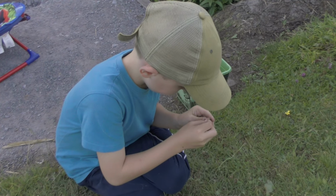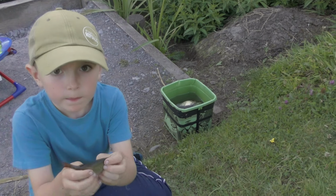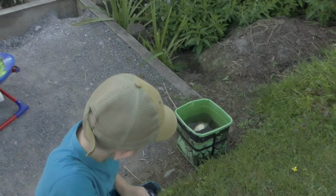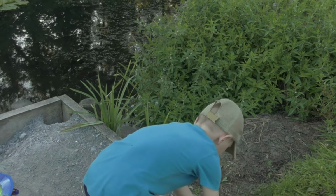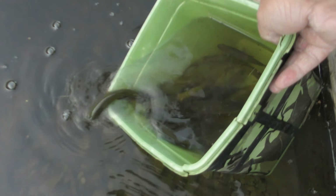Come on. Right. It's been over 15 minutes, Ed. We have to get those fish out of the bucket. There we go. I got him. Oh, yep, some of them are dying. So this is what Eddie's caught in the last like 15 minutes.